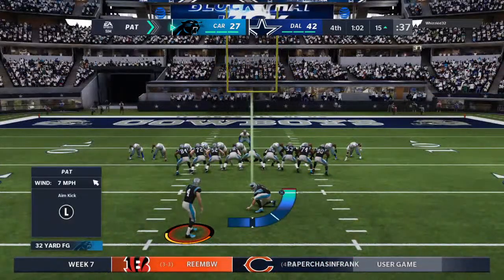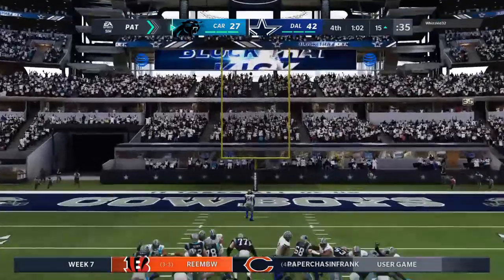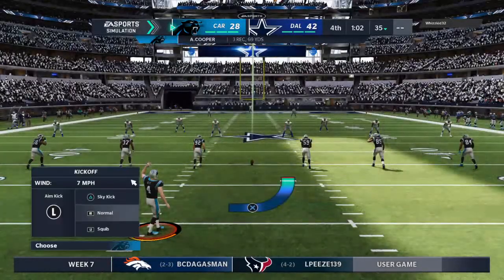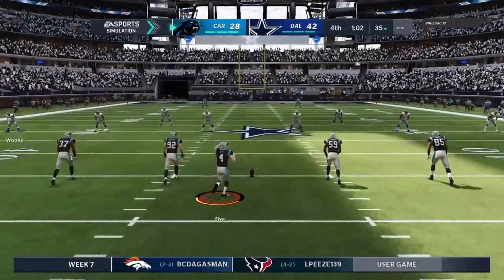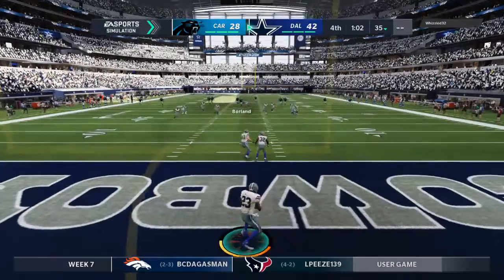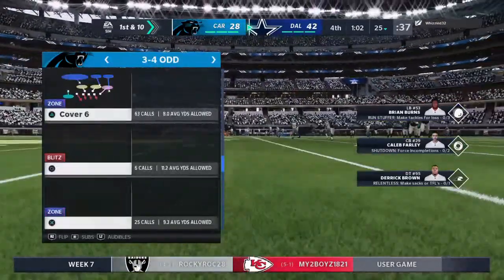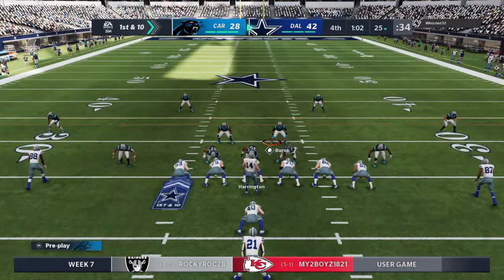Slide for the PAT. And the lead will be cut down to 14. Makes the score Cowboys 42, Panthers 28. Joey Sly now to kick off after the touchdown. Taken about 7 yards deep. And this will not be returned. It'll come out to the 25. Their own 25-yard line. The Dallas offense here set to begin the drive.